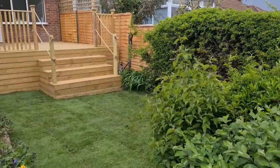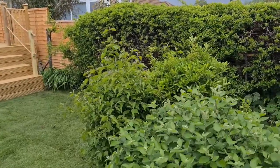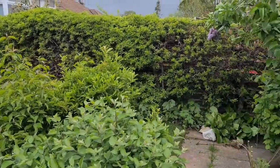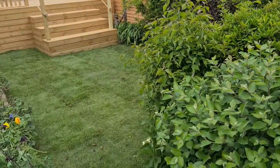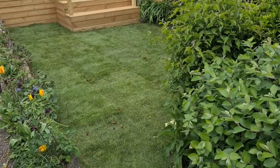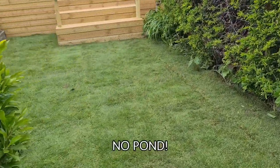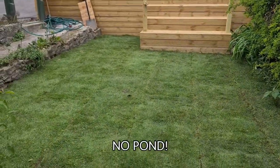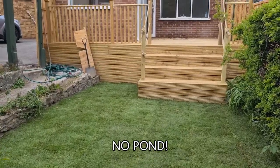Today is a very, very windy Friday, and I hate windy weather. I can put up with hail, rain, snow, ice. I detest wind. But anyway, today we had the turf arrive, and we've got turf down, so we now have turf where the pond used to be. So as you can see, it's a bit better than a nasty pond.